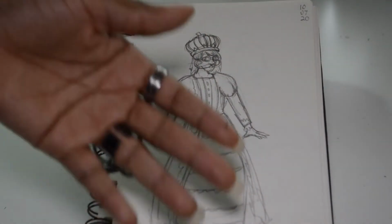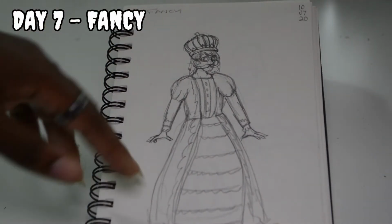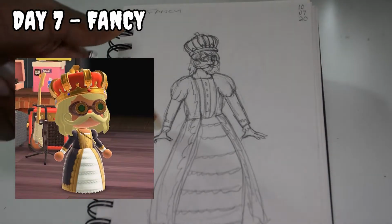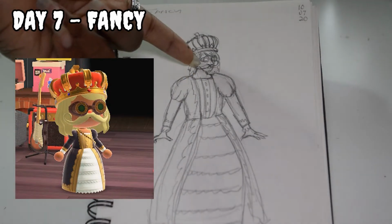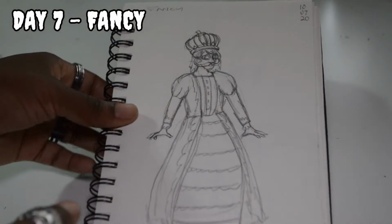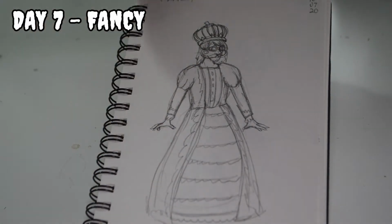Alright, so here we are on the 7th day. Prompt word was fancy. As soon as I saw the prompt word, the first thing that came to mind was my Animal Crossing avatar, and how my character was wearing the Victorian dress with the crown, and it had the mustache, the really curly mustache, and some goggles on. And I was like, if that's not fancy, I don't know what is. So I pretty much just recreated my Animal Crossing avatar, and I really had a lot of fun doing that one.